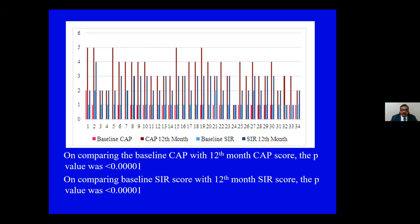So in a brainstem implant, within a 12-month period, you have sufficient improvement in auditory perception. In the CAP score, the Category of Auditory Perception score, you can see the p-value is very low. Similarly, in the speech intelligibility rating, SIR stands for speech intelligibility rating, CAP for category of auditory perception. Both of them, you can see, show an improvement.